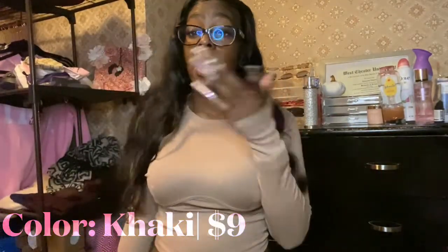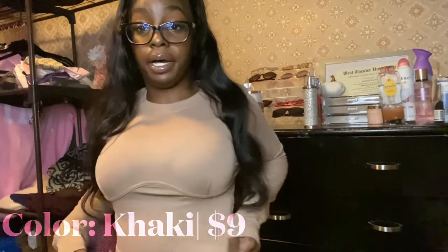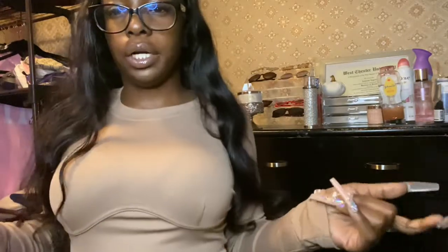Next shirt. Okay, so I didn't even know I ordered this shirt, but apparently I ordered this brown top. Now, I can believe that I did order this shirt because I really do like these shirts. I like when other people wear them. I don't feel like the Shein one is giving what everybody else's is giving, because I know that this wiring is supposed to sit under your boobs. But when it sits under my boobs, it's kind of hidden. So then when I pull it up, it just sits weird. So I don't really know about this shirt.